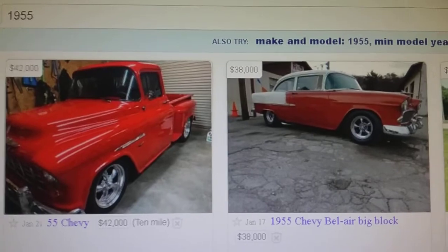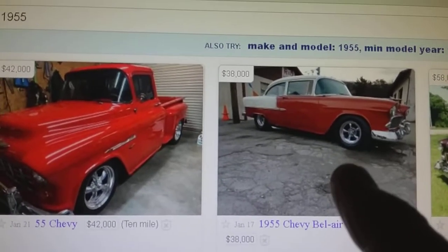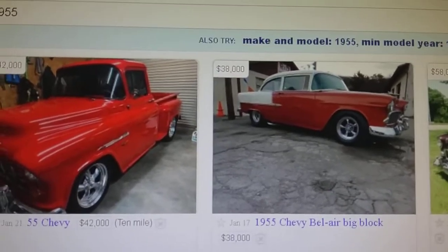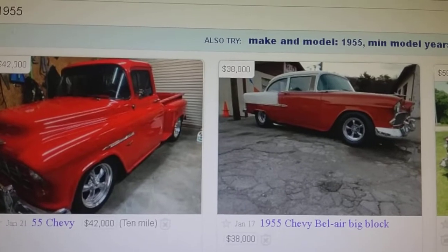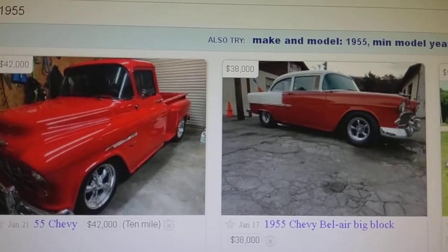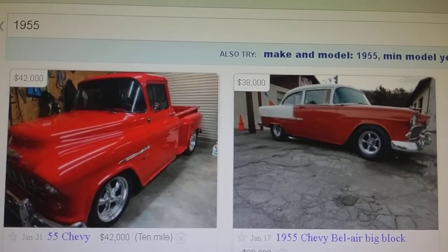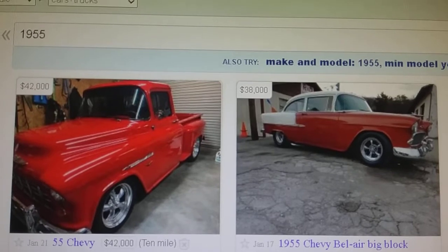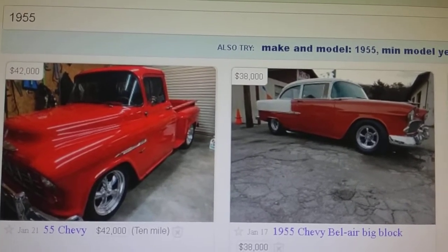Most of the time I'm talking about trucks, but I want to tell you, I've always liked 55 Chevy cars, 55, 56, 57 Chevy cars. Actually, you know, I like all cars and trucks from the 50s. I'll just be straight up, I don't care if it's Ford, Pontiac, Buick. They were all unique and had great lines and style about them and character.